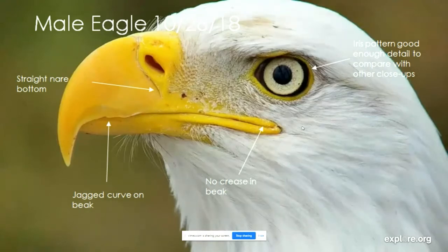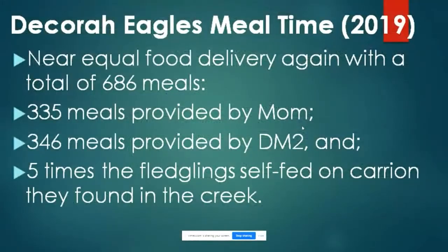I just looked at a picture that was zoomed in today, and I could see those same imperfections, whatever you want to call them, and a lot of the same beak structure and things like that. So research is a big part of what we do too.